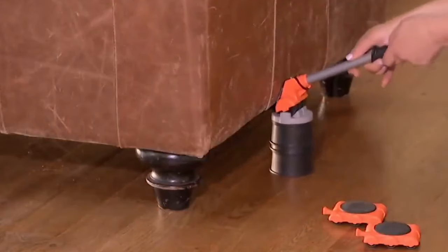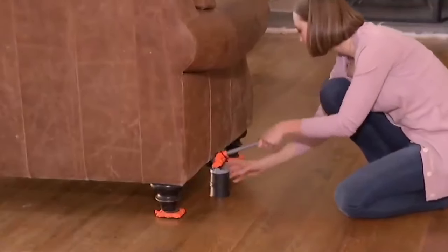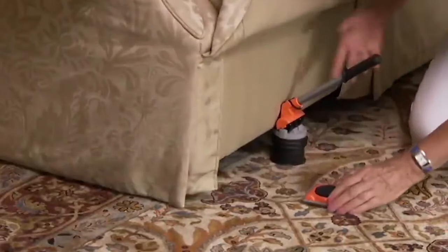This furniture moving invention usually has anti-slip rubber coatings or flooring on it. This ensures that the furniture does not fall or slide.